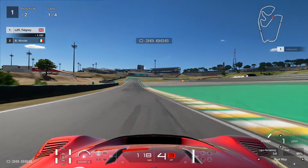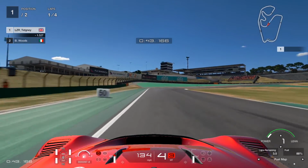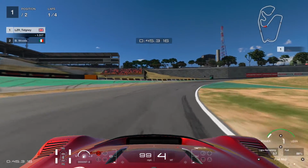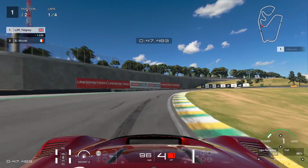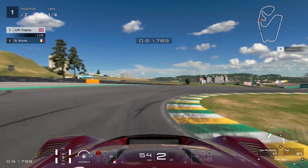So we're going to continue through the Interlagos lap. Obviously I'm racing soft tyres this time. Tyre wear is times 10. Fuel is also times 10. And we're just seeing what the fuel and tyre is going to be like at the end of the 4 laps. I'm not going to show you the 4 laps. I'm just showing you the first lap and then we'll jump to the 4th lap.